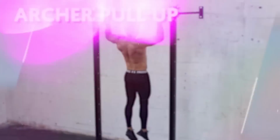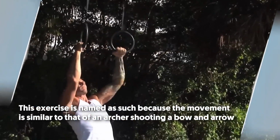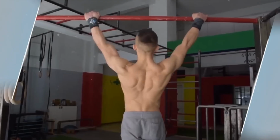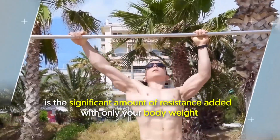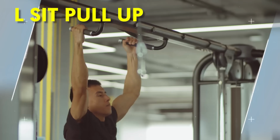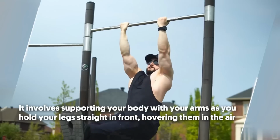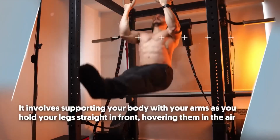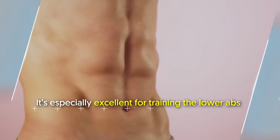Try this. Archer pull-up. This exercise is named as such because the movement is similar to that of an archer shooting a bow and arrow. What's special about this variation is the significant amount of resistance added with only your body weight. L-sit pull-up. For blasting your core, this variation is your best bet. It involves supporting your body with your arms as you hold your legs straight in front, hovering them in the air. It's especially excellent for training the lower abs.